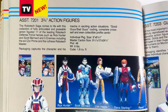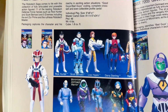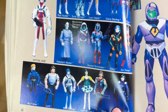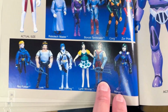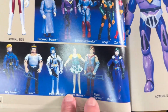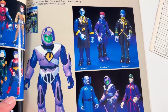The cartoon was great. So here's 3 3/4 action figures, which puts things at G.I. Joe and Star Wars-ish size. If memory serves me correctly, it was just a little bit bigger. Here's Rook. And then here's the giant Zentraedi. The bad guys.